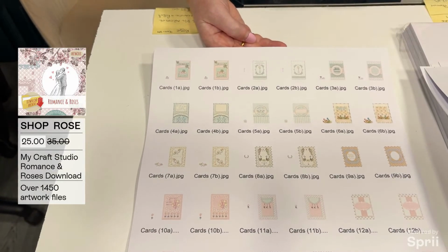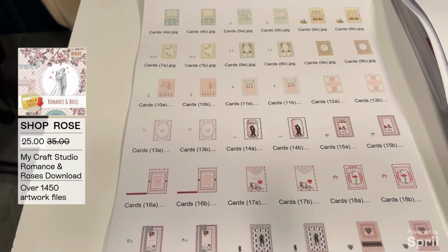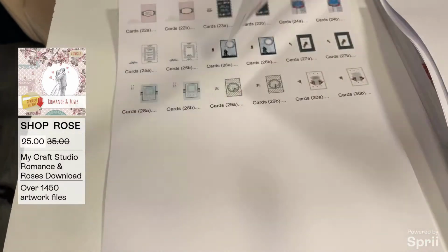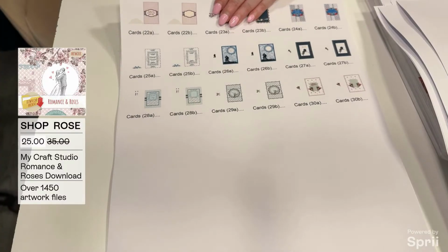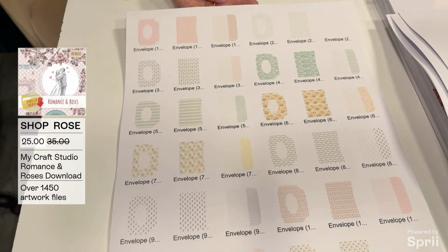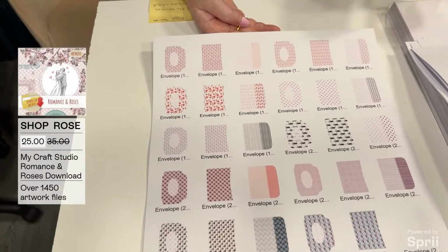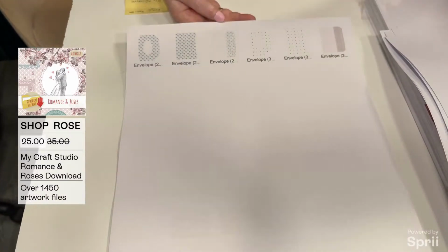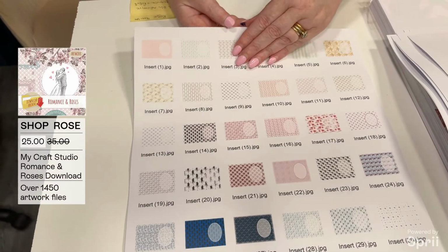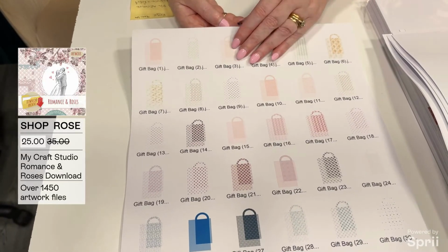Then you've got your cards, so card fronts. If you just want quick, simple, make them, sell them, make them, give them, make them, send them to somebody, this is absolutely for you as well. You're getting all of these as well. You're then also going to get your envelopes, so you get the envelope and the liner that goes with it, so you can have your posh envelopes as well. You're getting loads and loads of those. Then you've also got your inserts in here too, that you can put inside of those cards, all coordinating with the designs.